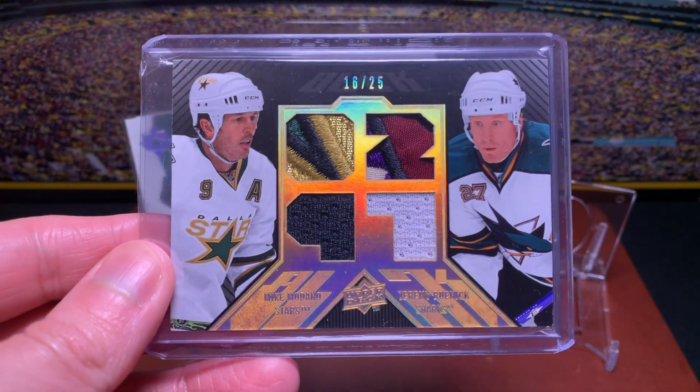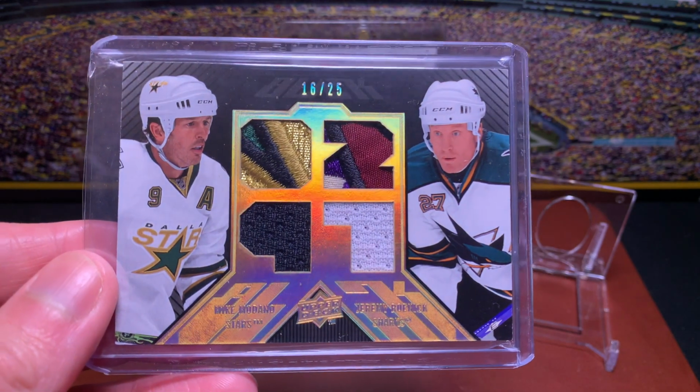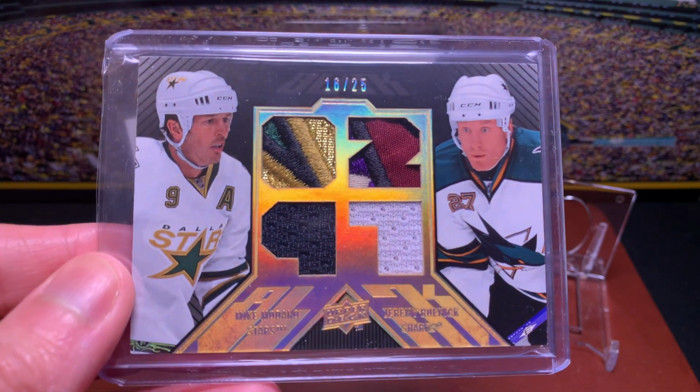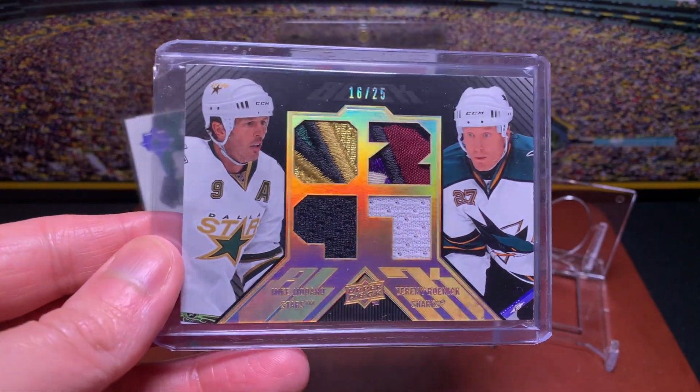Pretty sweet. So that's about as good a Dallas patch as you're going to get in that kind of a window. And then I think that's a Phoenix Coyote jersey for Jeremy Roenick there on the other side. Nice little burgundy, some purple. Like, it's really nice. That is a great patch. So numbered out of 25.